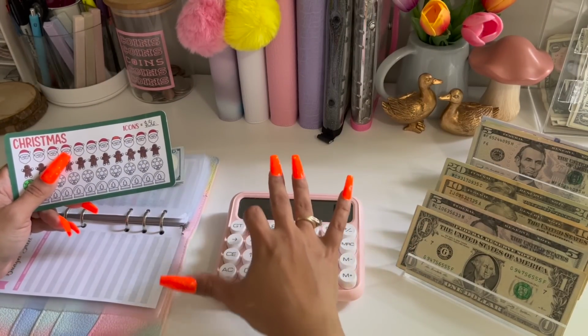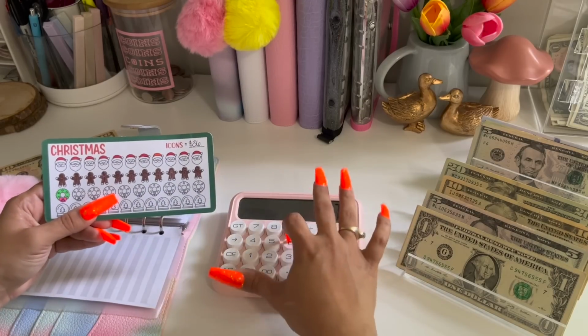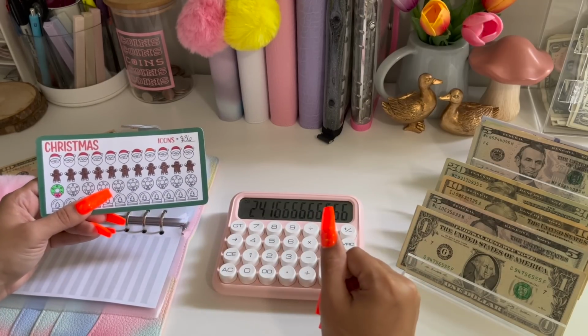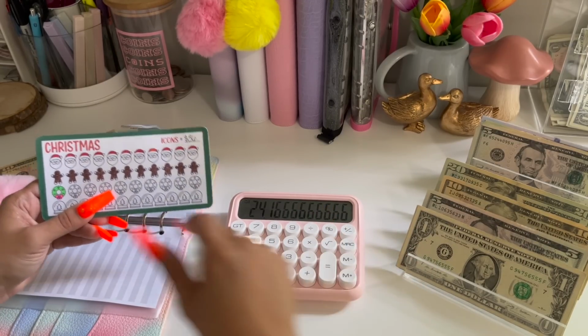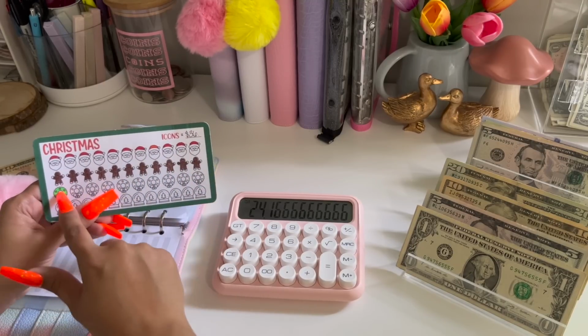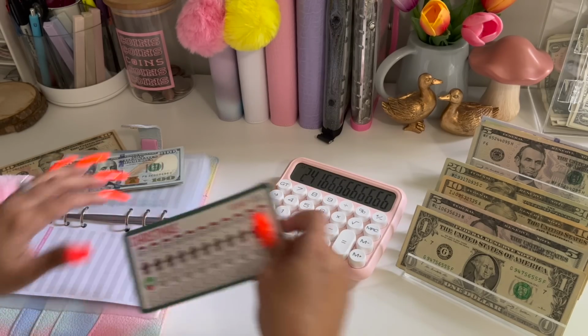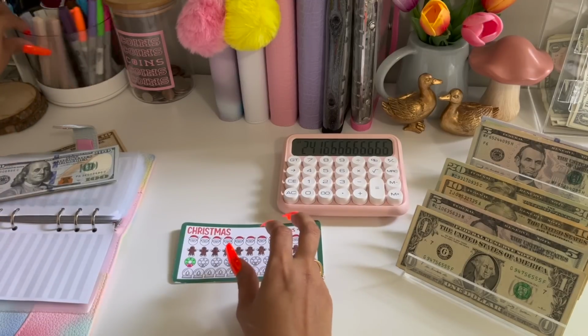So $870 divided by the value of each icon, which for me is $36, equals 24. Let's see. 1, 2, 3, 4, 5, 6, 7, 8, 9, 10, 11, 12, 13, 14, 15, 16, 17, 18, 19, 20, 23. So we do get to color in one more icon. That's exciting.